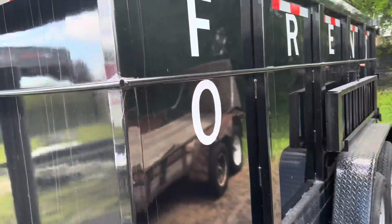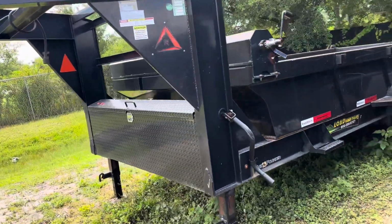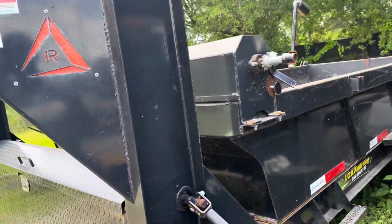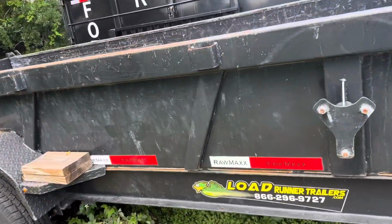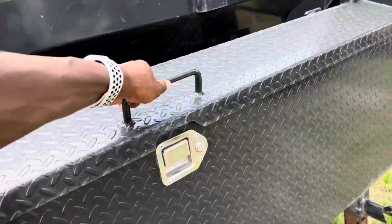But yeah, let's move on to something like this. Something more on my speed. This is a low runner trailer. They still is over at Orlando, East Orlando. And this is more of an equipment hauler right here. It's a dump trailer, but it's an equipment hauler. I'm pretty sure it's a dump trailer. It's got hydraulics. Yes, it's a dump trailer, just like I thought.